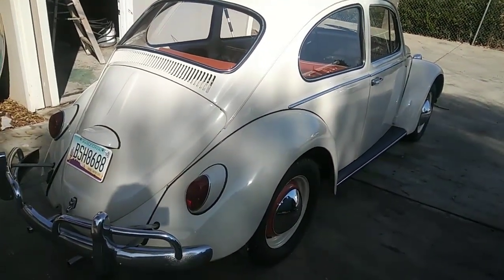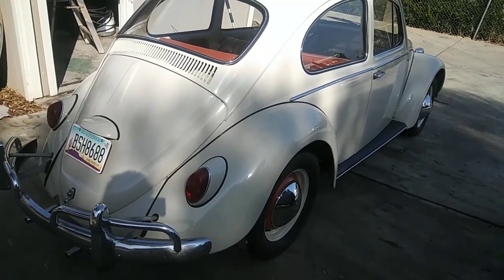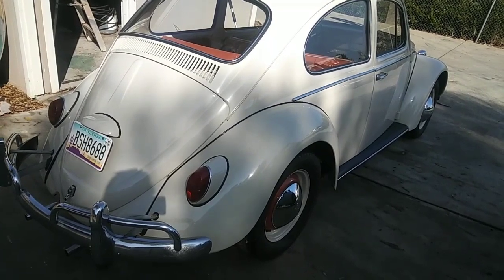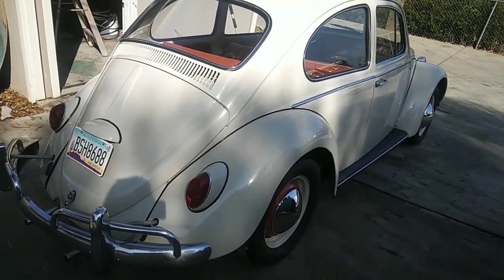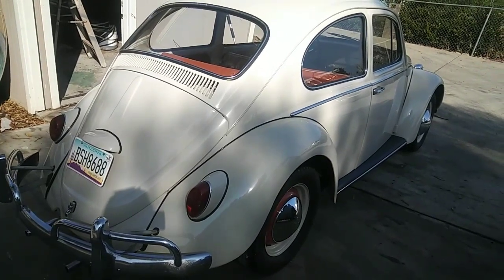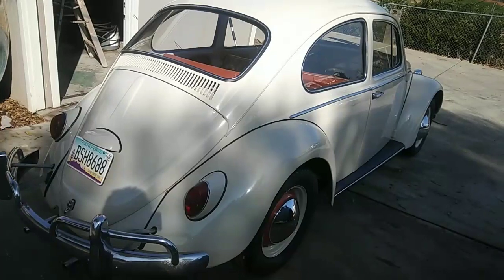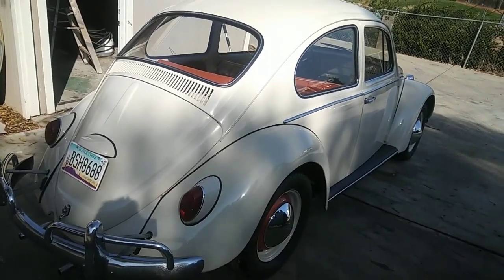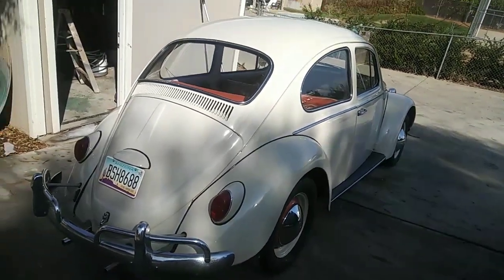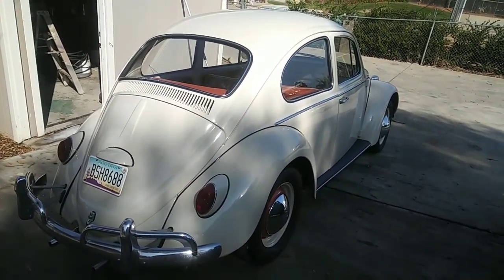Okay, let me just tell you guys this. Tell everybody this, and for some reason it just bounces off people's heads. Looking for an unmolested VW is sort of like looking for a fart that doesn't smell. I'm sure there's one out there. I'm sure somebody's fart doesn't smell. But you're going to smell a whole lot of shit looking for that fart that doesn't smell.